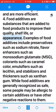4. Food additives are substances that are added to food products to improve their quality, shelf life, or appearance. Examples of food additives include preservatives such as sodium nitrate, flavor enhancers such as monosodium glutamate (MSG), colorants such as caramel color, emulsifiers such as lecithin, and stabilizers and thickeners such as xanthan gum. While food additives are generally recognized as safe, some people may be allergic to certain additives or have other negative reactions to them.